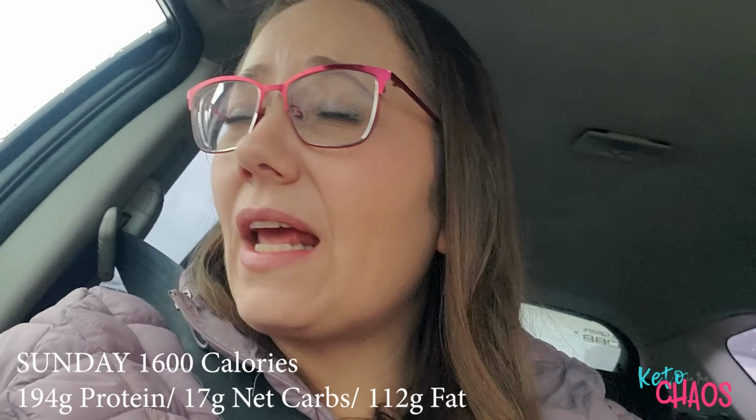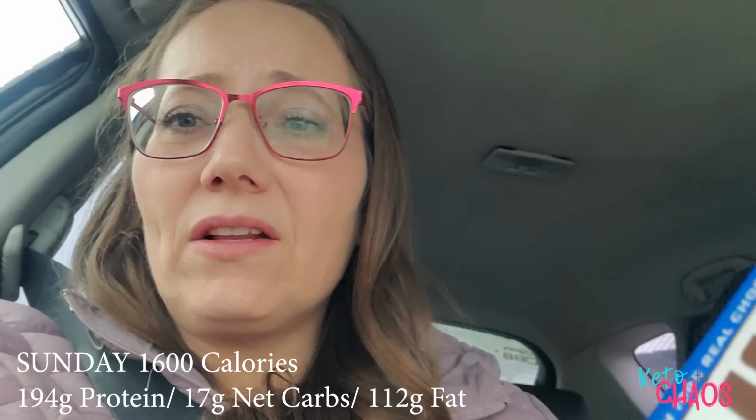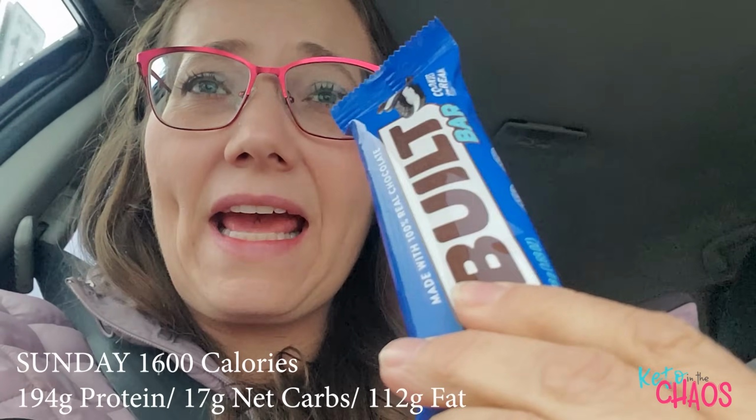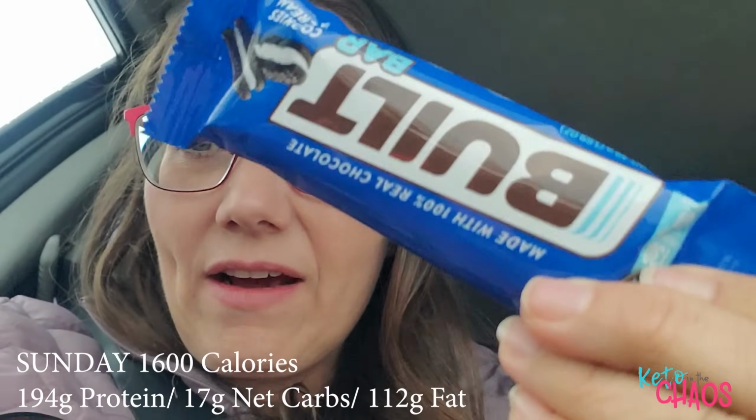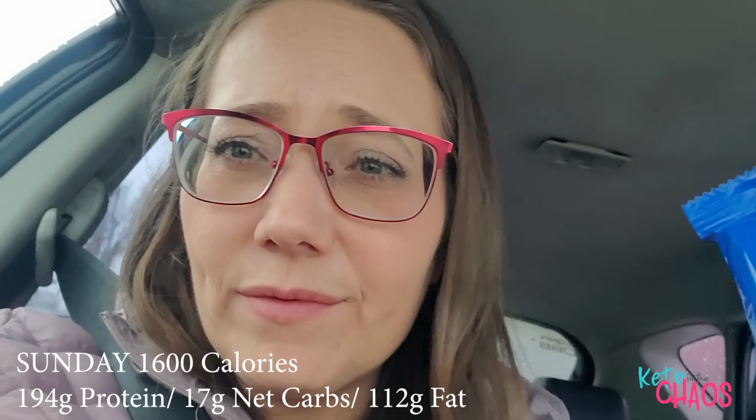Alrighty guys, it's 5 o'clock. I still have not made it home, and I'm so hungry. We stopped at Walmart, and we were able to find some Built Bars. Hallelujah. My Walmart keeps being out, and I'm out. So I'm just going to have one of these really quick, maybe two, and I'm heading home. I have no idea what's going to happen tonight with food.